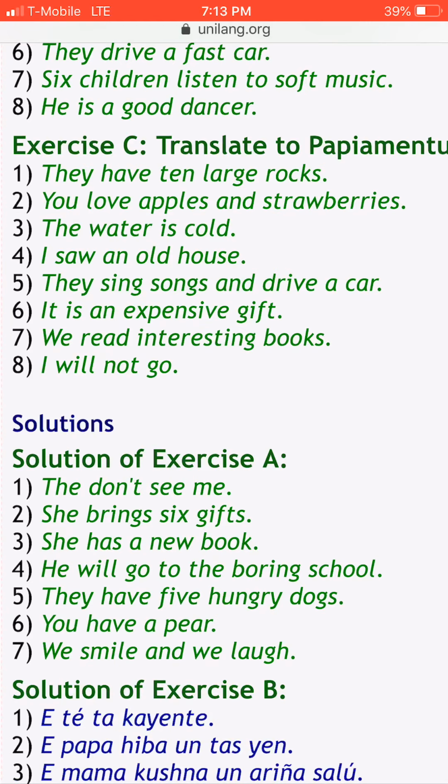C7. We read interesting books. Buki, book. Buki interesante or buki dan interesante. Lesa. Nos lesa buki dan interesante. Nos lesa buki interesante. C8. I will not go. Mi no lo vai.